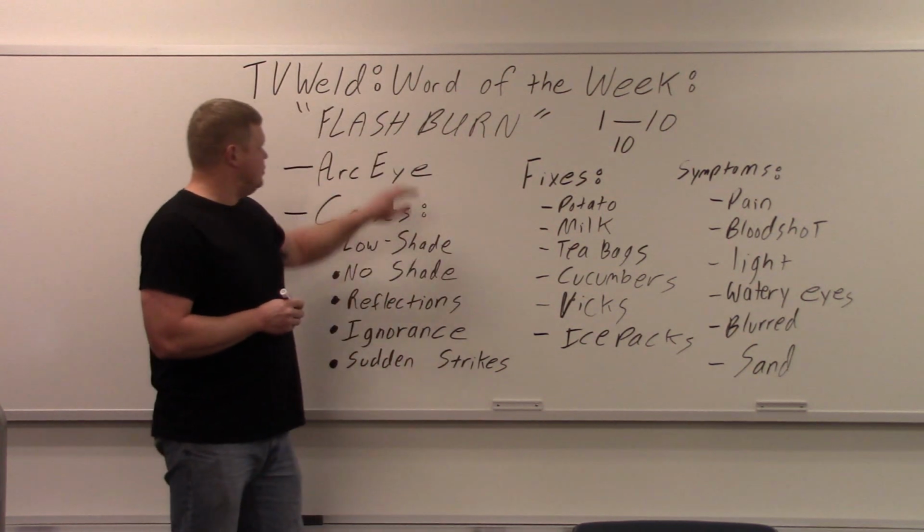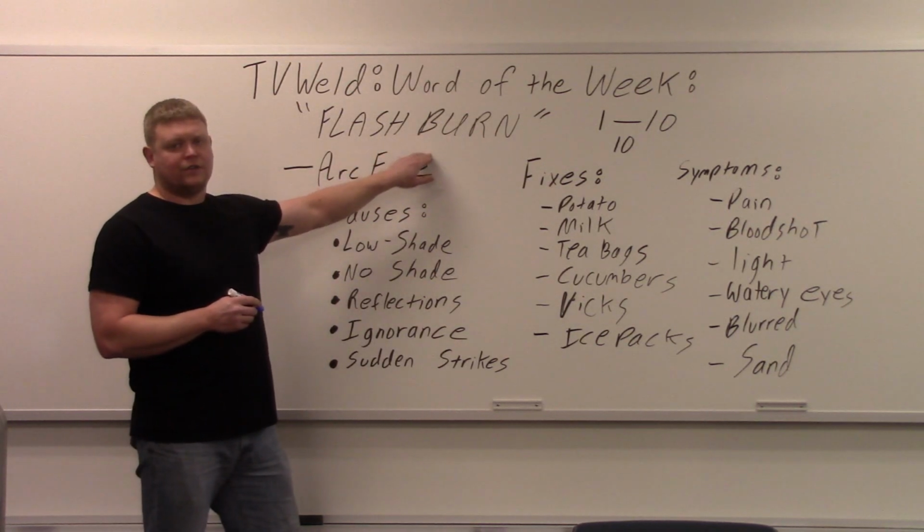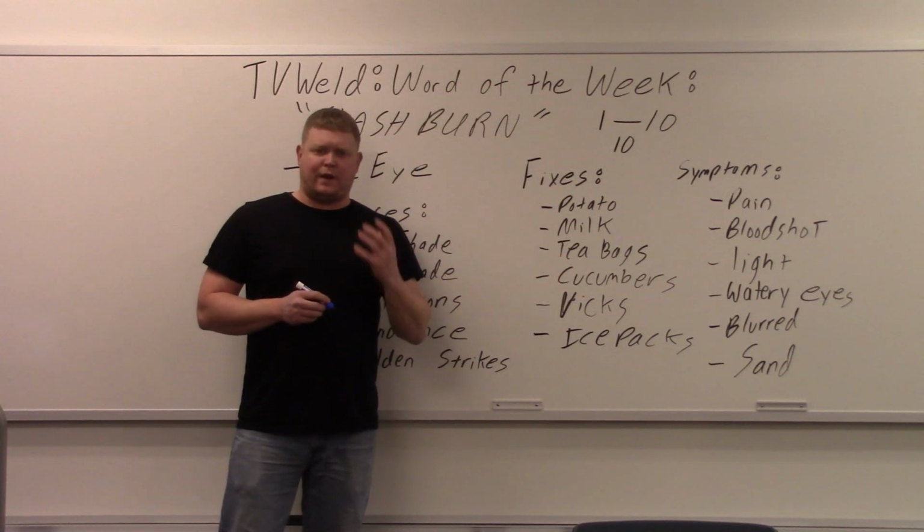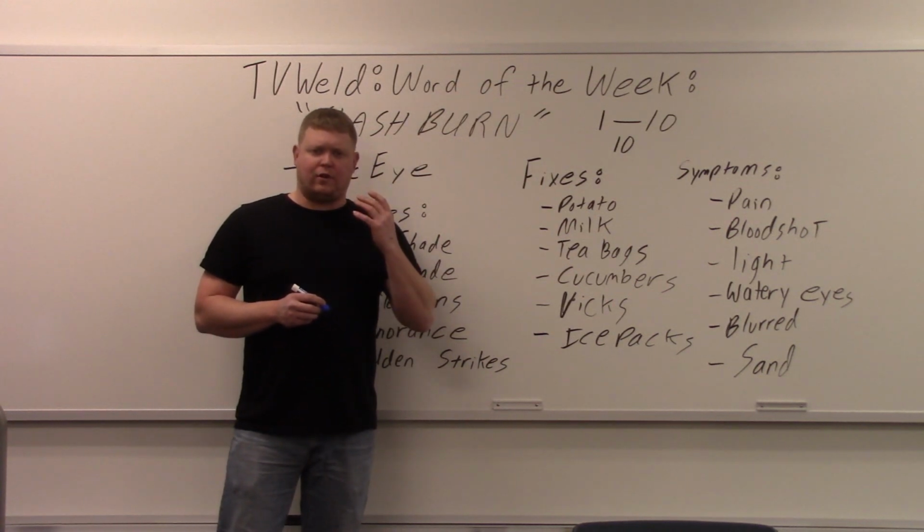But this is just as bad, if not worse, because your eye has a lot of moisture in it. So when you get flashburn, it causes bacteria to get into your eye. And when you have a warm, moist climate like your eye and bacteria in it, it's the recipe for disaster.